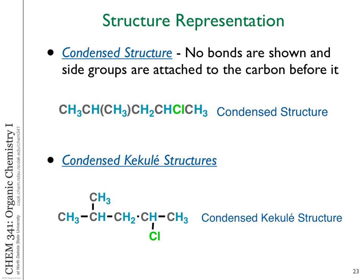Where it's branched or where something is connected to one of the carbons, you either put that in parentheses if it's a group which is more than one atom, or you just have that atom follow it. So, for example, in this condensed structure for 2-chloro-4-methylpentane, notice we have a carbon here. This carbon is connected to that carbon. That CH is connected to that CH. This group here, which is in parentheses, is a side chain off of that. So it's important to recognize that.